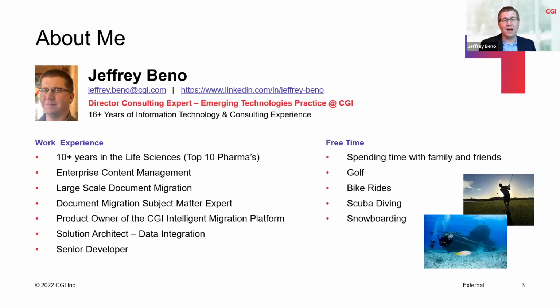However, as that evolved, a lot of the work that goes into enterprise content management is document migration. So as you're moving from a legacy system to a cloud or just upgrading to a new platform, you've got to move all the content and metadata into your target environment.